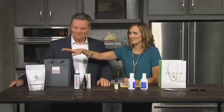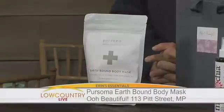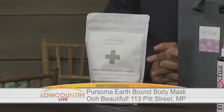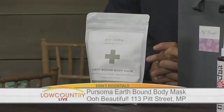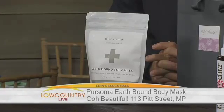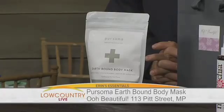All right, first of all, we're going to start on this end. After a summer in the sun, you know, salt and chlorine, your skin kind of needs to be replenished. So let's start with the organic, non-toxic brands from Charleston's premier luxury beauty bar, Oh Beautiful. First, check out this Persoma Earthbound Body Mask. A deep, pure vegan clay thoroughly cleanses the body by bonding with toxins and pulls them out. So afterwards, you kind of just feel cleaner.